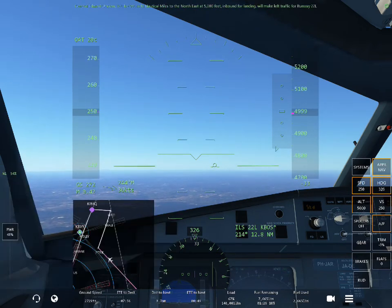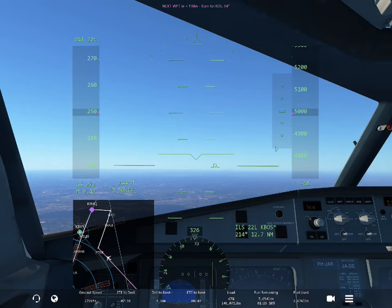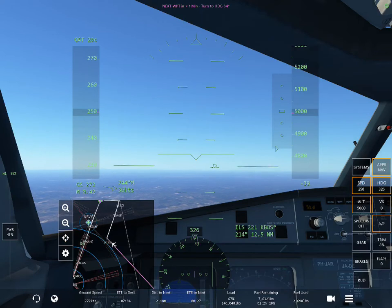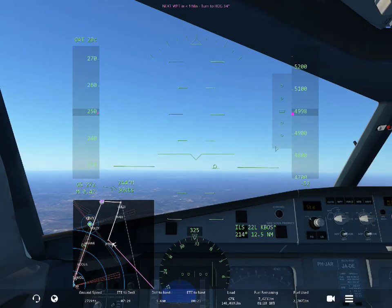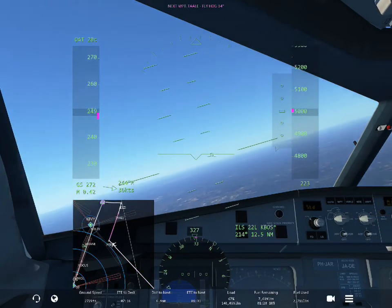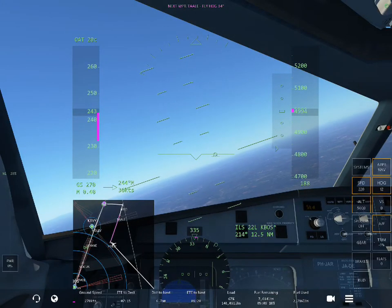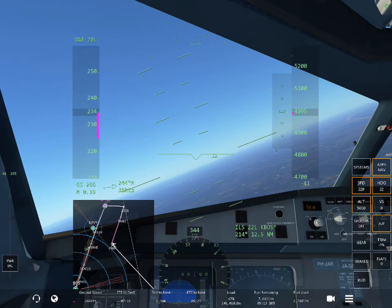General Edward Lawrence Logan, JetBlue 999 is 13 nautical miles to the northeast at 5,000 feet, inbound for landing, will make left traffic for runway 22 left. First time I've put PHQ into the flight plan. So now it's looking for 220. And again, because we're maintaining, we're going to just bleed off that speed real fast. So I'm going to punch the auto thrust.